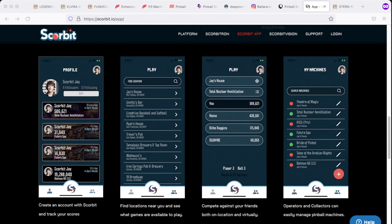I had already added your account to my machine because that was one of the things when we streamed Wonka for the first time with Scorbit. My location is set up privately because I'm in a private collection. I don't want people knowing where my games are and stuff like that. But you have to give people permission then to play at your house, and we didn't know that, and that was not obvious. So we had that figured out.